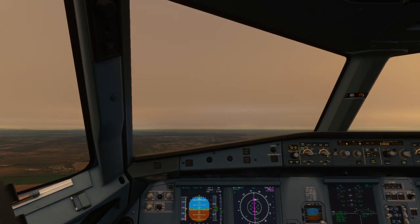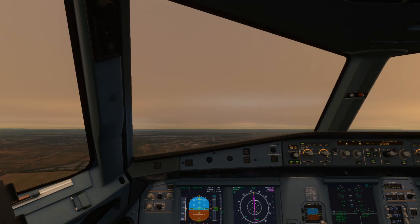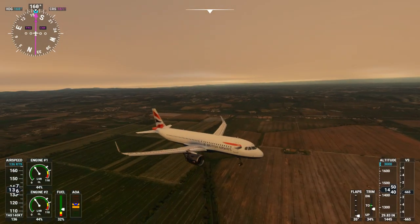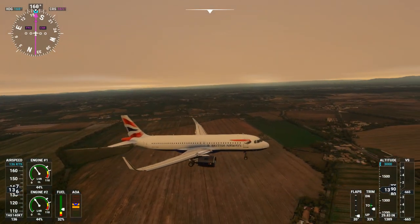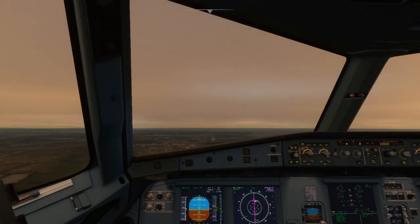And now we're 5 miles. So quickly typed on vPilot there, 5 mile finals, and for the Austrian flight behind, I said that we will report when vacated. It's behind us somewhere, over there.